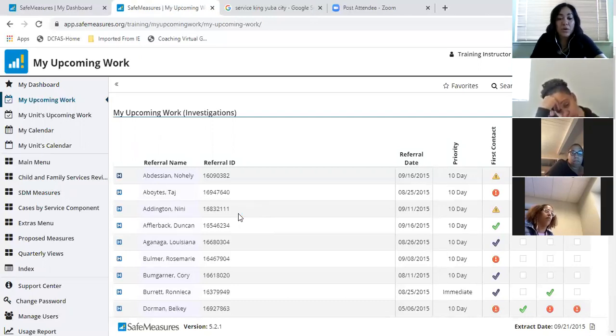But when you're trying to go out and see your clients or find out quick information on what's going on with them, why not go through Safe Measures and get that information only a few clicks away? This is the reason why I say that we're underutilizing the system, because I feel like going through CWS/CMS is going the long way when we actually have a database that has it all in one spot for us.